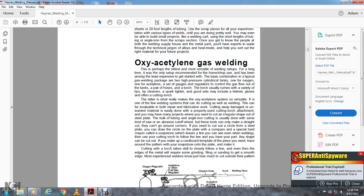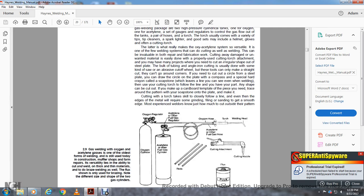All right, cutting with the torch takes skill, closely following the line, even with the edge of the metal. With some grinding and filing, sanding gets a smooth edge. Most experienced welders know just how much to go outside of the pattern.